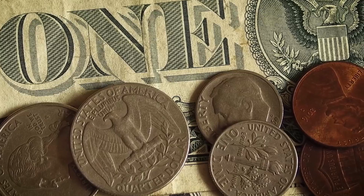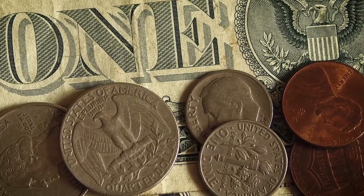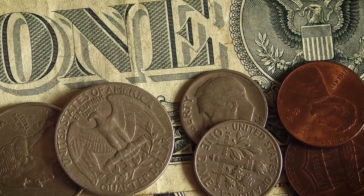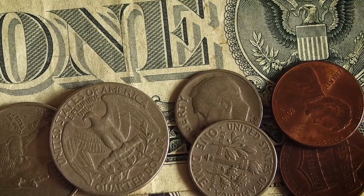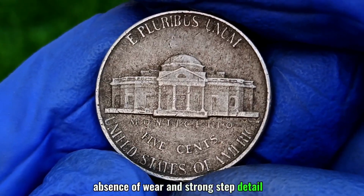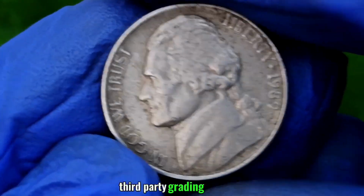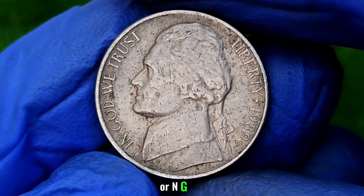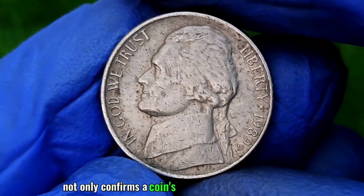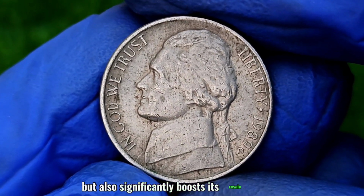For collectors hoping to discover or invest in the 1989 Jefferson Nickel, attention to detail is critical. Seek coins with crisp strike quality, absence of wear, and strong step detail on Monticello. Certification from a reputable third-party grading service like PCGS or NGC not only confirms a coin's authenticity and condition, but also significantly boosts its resale value.